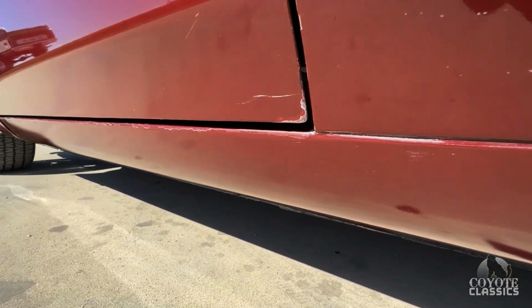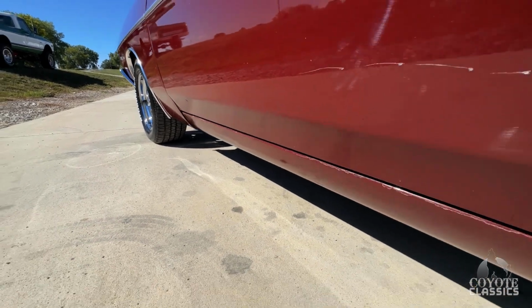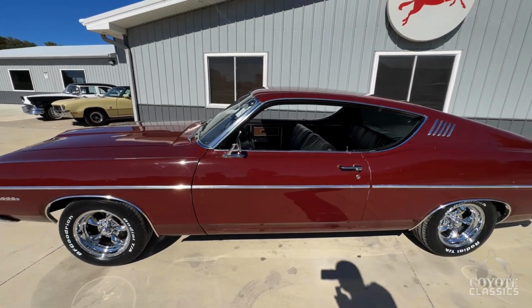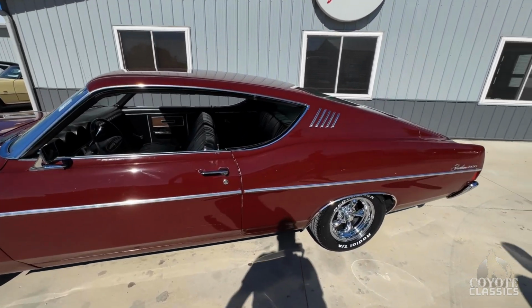Rocker, corner of the door is good. Same thing with the lower front fender. It looks like it's got one spot there as well. Yeah, right down here. I don't know if you mentioned it already, but it has front disc brakes as well. No, I didn't. So it has power brakes and it's got disc in the front.